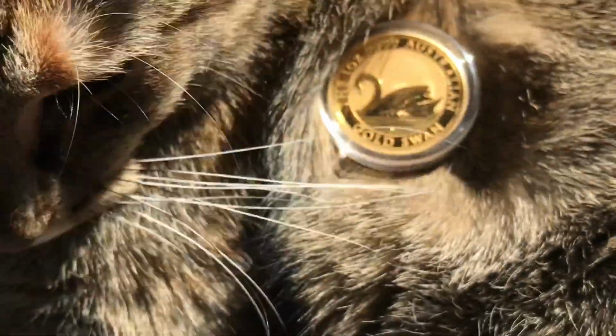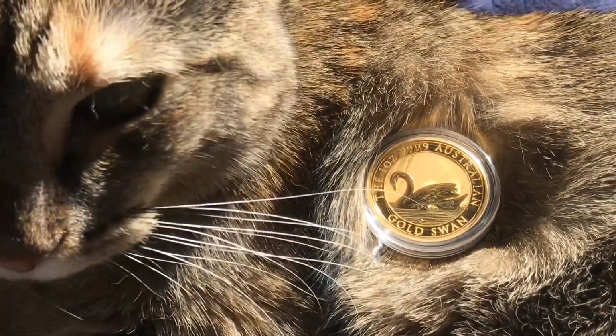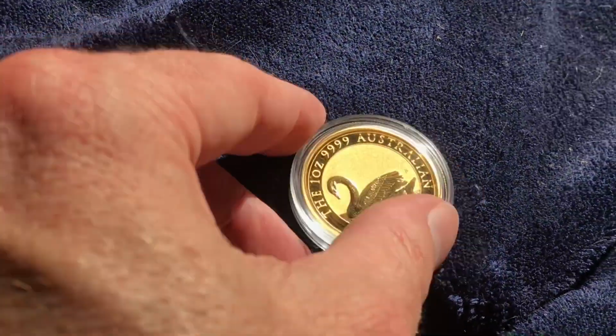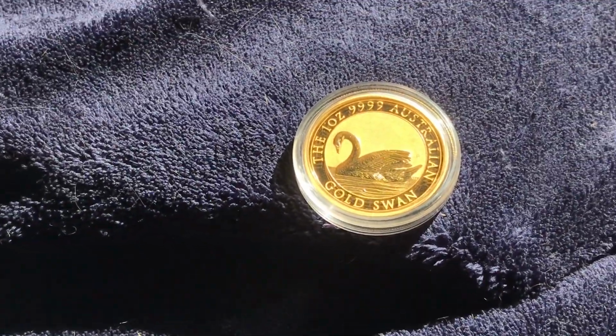So with a limited mintage of 5,000, what are your thoughts on this? Do you think it will hold a premium? Do you think Swan mania will transfer to the gold piece here? Or do you think there are just too many of them? And do you think it will just be another gold bullion coin like all the others that are out there? Because not always do you find the initial hype on the original bullion silver piece transfers to the gold. It doesn't always work that way. So I was prepared for that when I made this purchase.